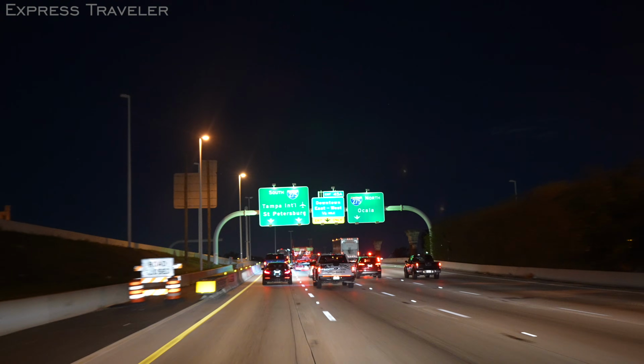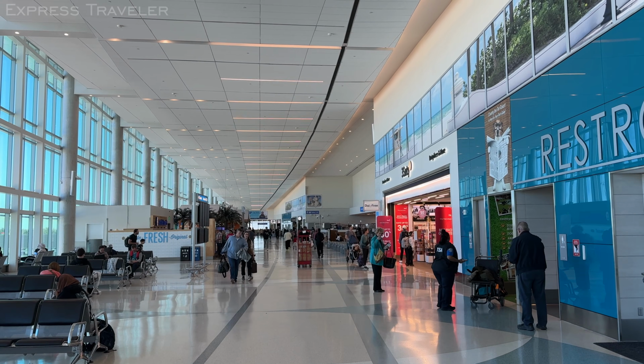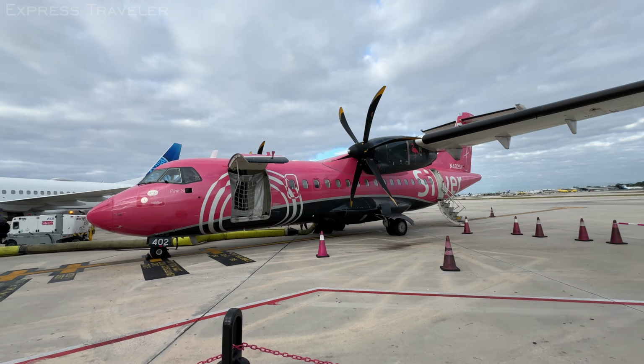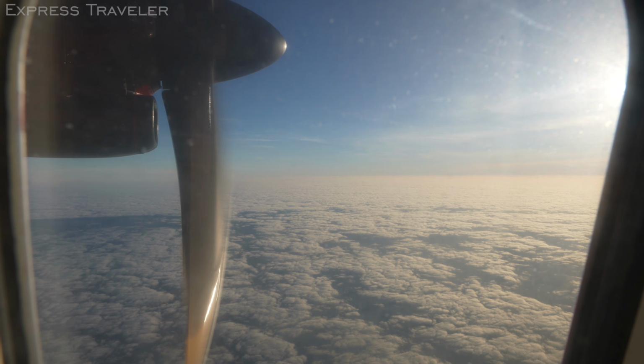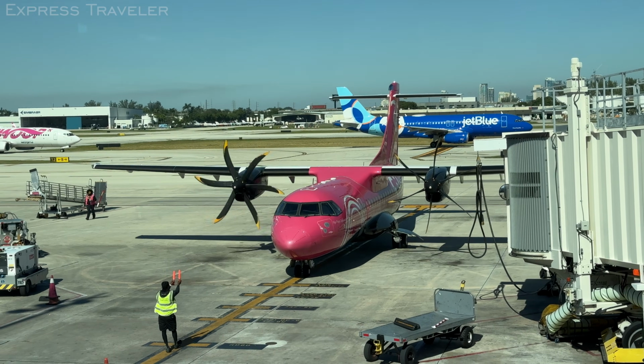That's why today we're trying something new, and we'll be making our way from Tampa International Airport to Fort Lauderdale-Hollywood International Airport on board Silver Airways in one of their ATR 42-600 turboprop aircraft. Along the way, we'll be showing you what you can expect on board as far as hard and soft product, and give my plus-size travel score at the end.